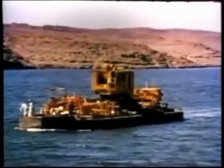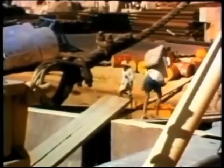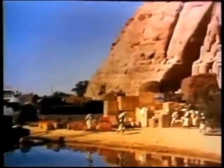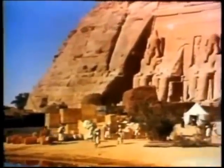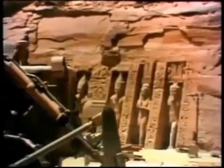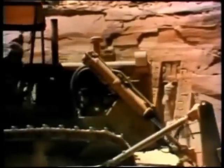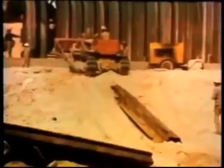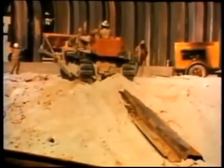Any equipment coming from Europe takes 5 months to arrive at its destination. And yet, there is no time to lose. Even before building lodgings for the workers, the work on the supporting barrier must start. Its height must reach 28 meters above the water level.